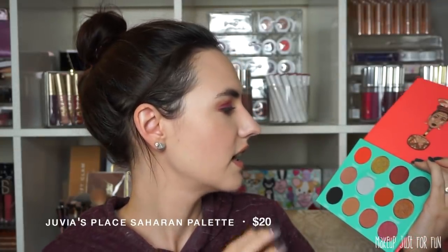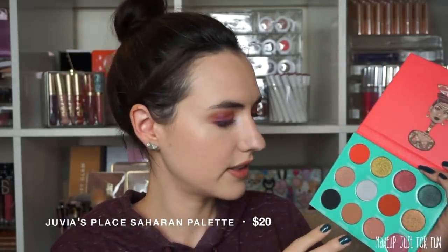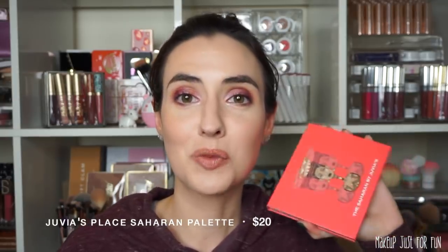That is pretty. I love a palette that has a good mixture of neutrals and bright colors. Not a whole ton of mattes in here. Ooh. Those shimmers though. I mean the matte is, well, it looks beautiful on the skin. Wow, okay. All right. So excited to finally be trying Juvia's Place. So many people swear by these palettes. And now I finally get to join the club. Those were the 2 most mainstream brands that I purchased from.